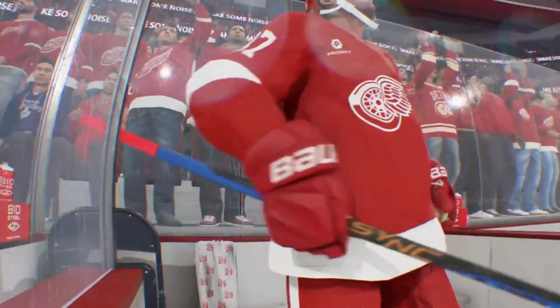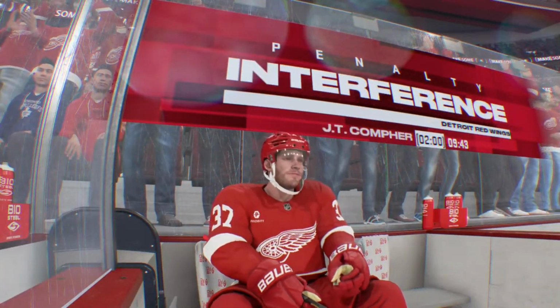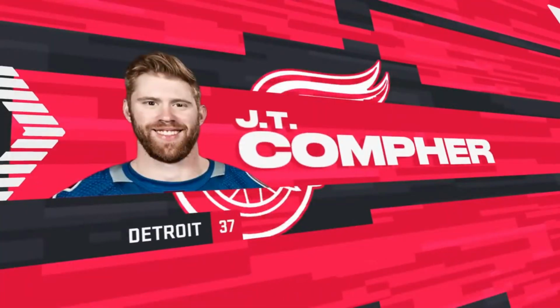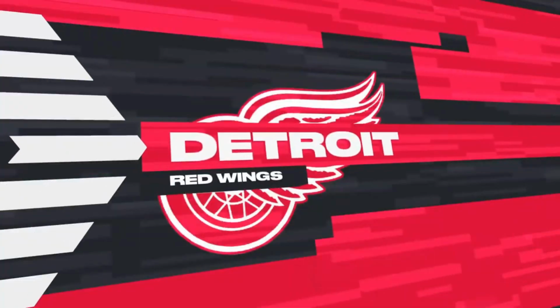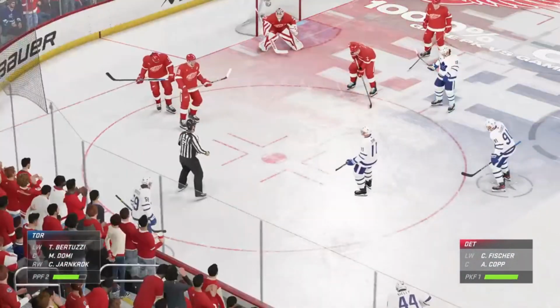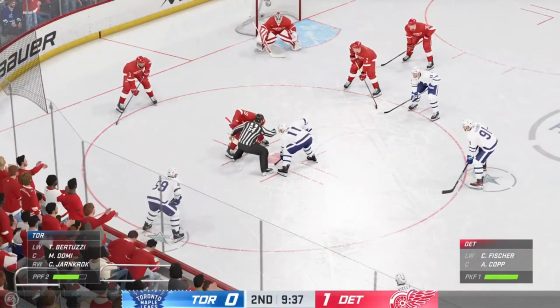Well, the coach isn't going to be happy with this penalty. You have a one-goal lead, and now you find yourself back on your heels, and the penalty kill has to come out and do a job. The Leafs once again send out their power play unit. Well, they earn this power play, James, through hard work, and it's an opportunity to even the score here.